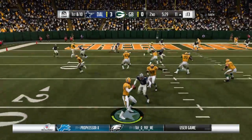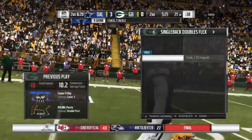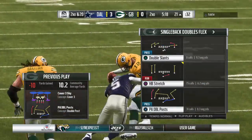Now a play fake here on first down. And he will go down. A Cowboys sack. Robert Quinn in there to make the sack. He buries him for a loss of 10.